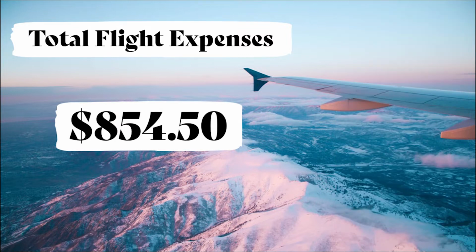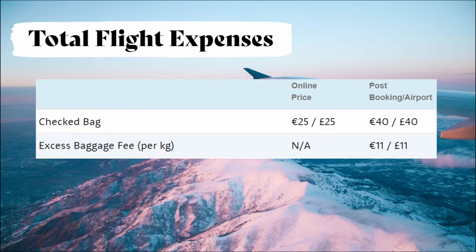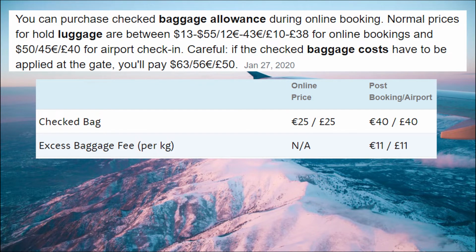So that's huge. And I do want to make sure that you guys know that we were backpacking. And all that we brought was a carry-on sized backpack, and it was filled to the brim, but we were able to avoid all of the additional luggage expenses that are associated with going on flights.